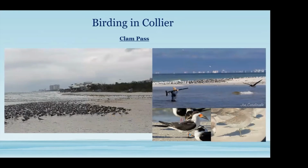So I wanted to recommend some great areas in Collier County where you can look at all these migratory flocks as well as different shorebirds in our area. I've mentioned it a couple times now, but Clam Pass is definitely top on the list, because whether you're on the Pelican Bay side or the Clam Pass side, this is actually the largest flock of black skimmers that is a roosting site in the United States.